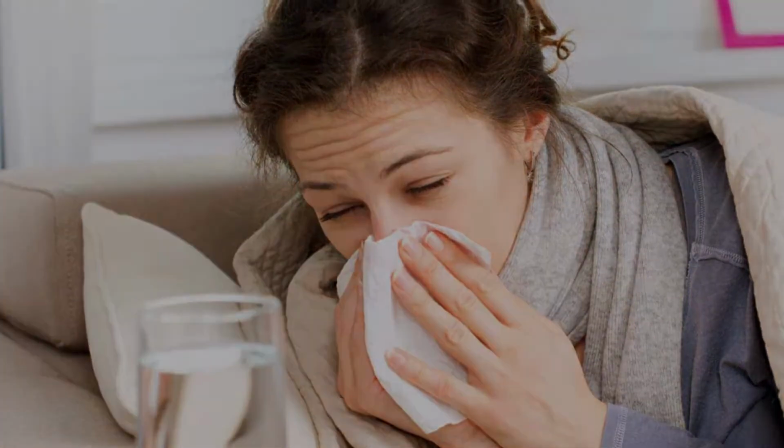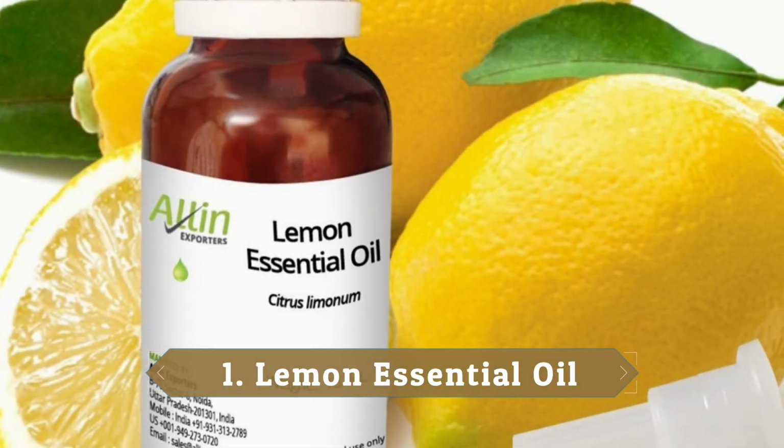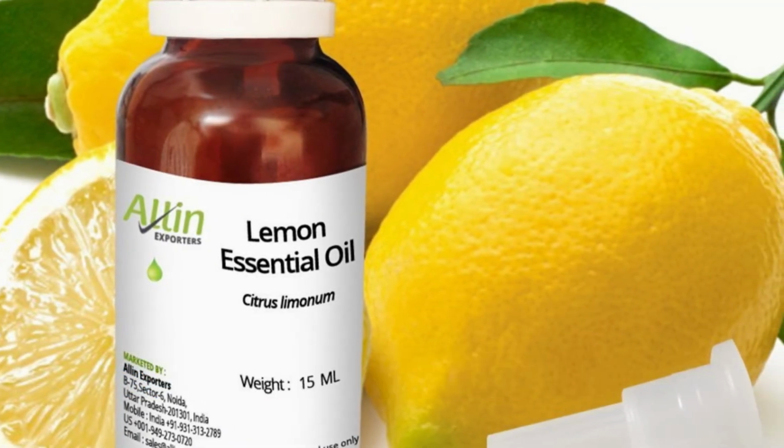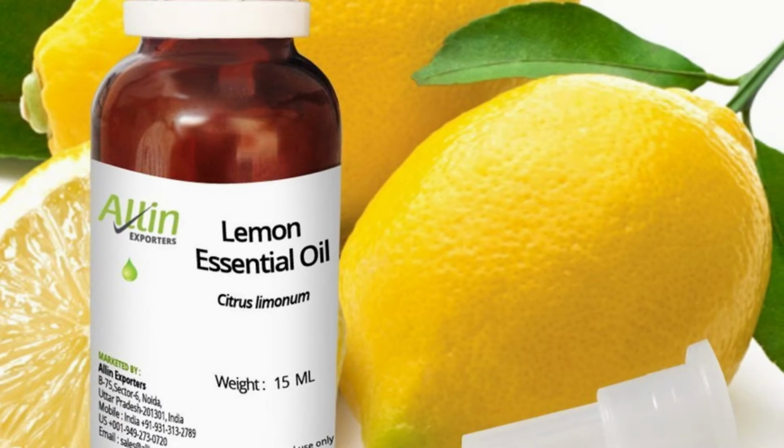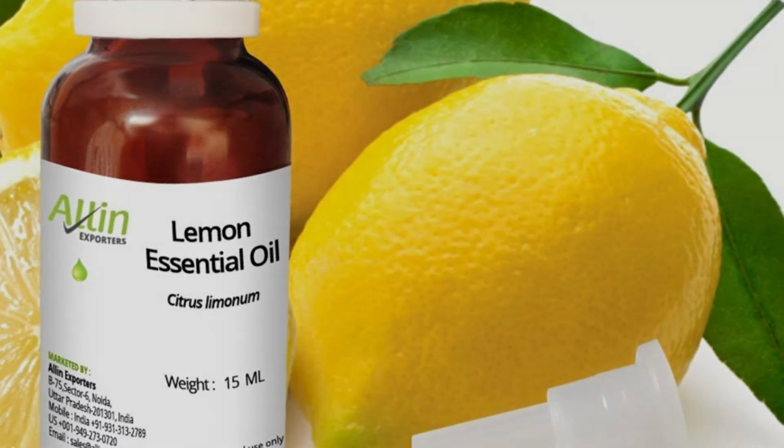The 4 essential oils for relief from cold are: 1. Lemon Essential Oil. Lemon oil is highly effective for reducing cold symptoms due to its antibacterial, antioxidant and anti-inflammatory properties. It can help to fight fatigue as an energizing oil.